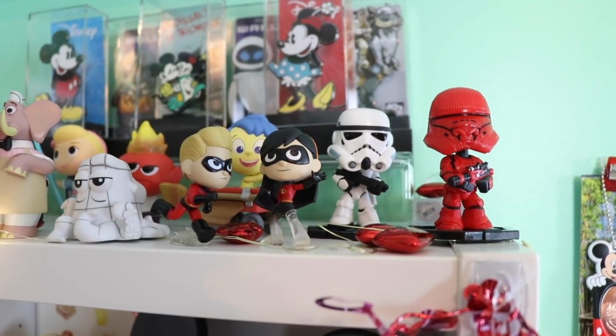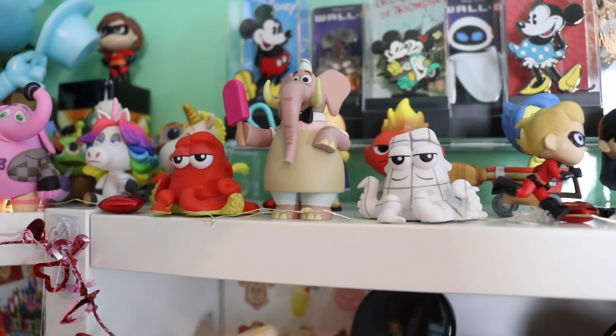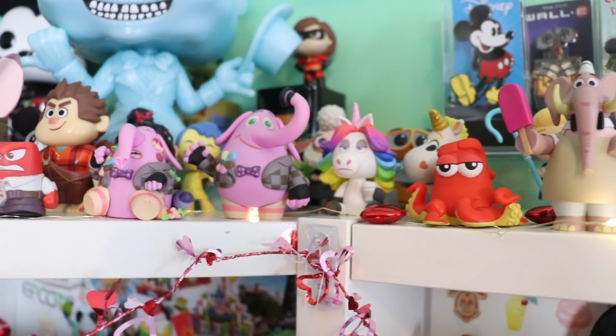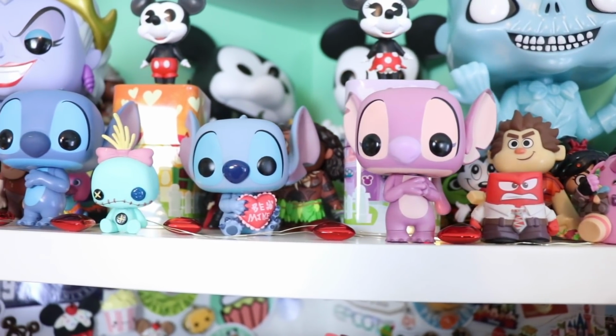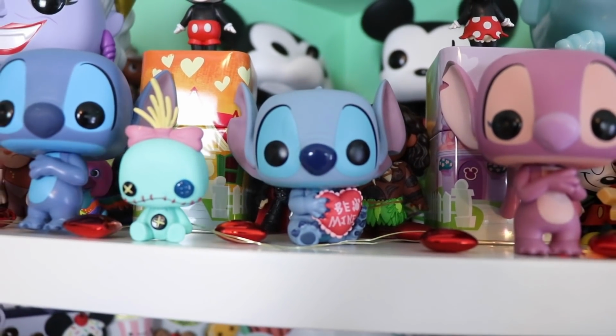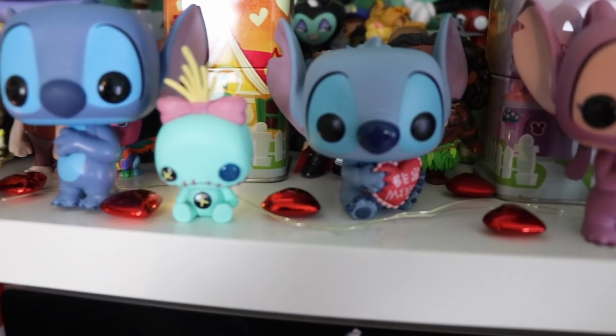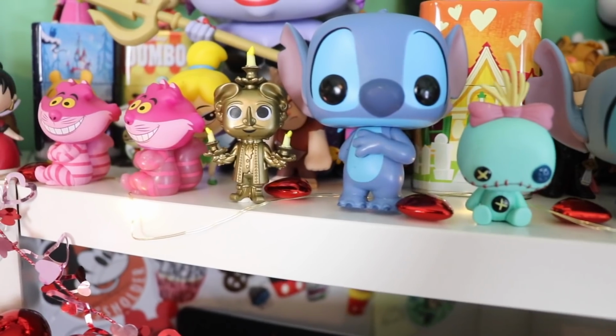So we can see here some of our Stormtroopers, the Incredibles, the different versions of Hank, or also pink is included in that as well. So we have those going all the way around. I thought Stitch would be really, really cutesy with Angel, and I also have the Valentine's Day Stitch, and there you can also see more of the little heart gem pieces.